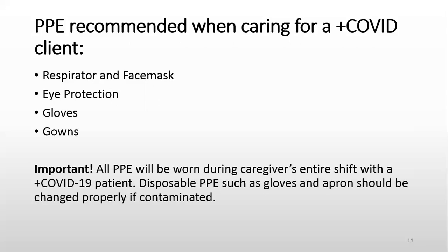Eye protection. Put on eye protection upon entry into the care area. Personal eyeglasses and contact lenses are not considered adequate eye protection. Remove eye protection before leaving the client room or care area. Reusable eye protection must be cleaned and disinfected prior to reuse.